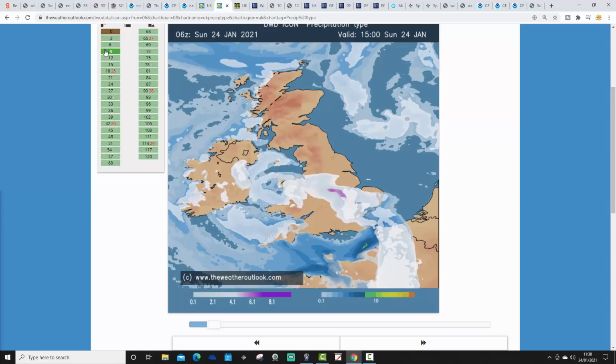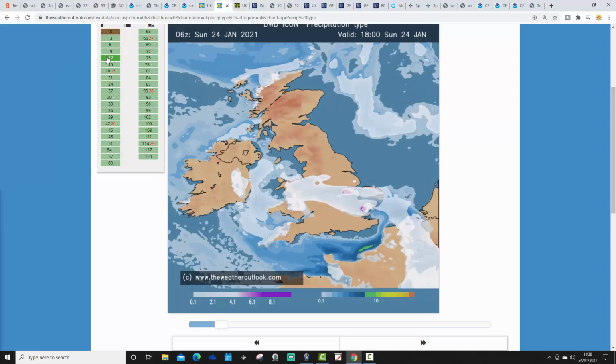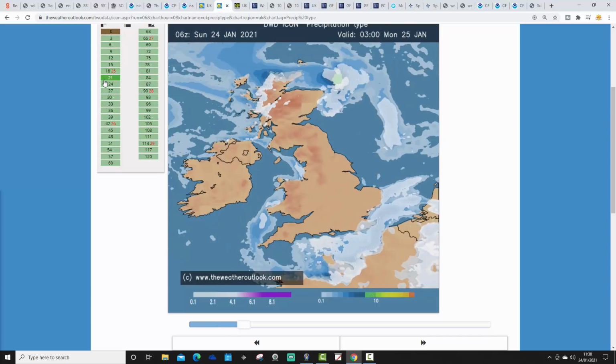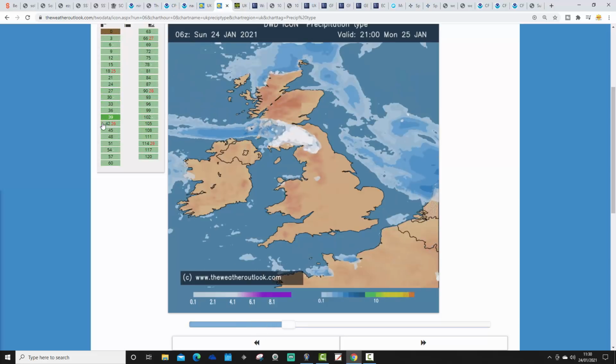Through the course of today, several hours of really quite heavy snow. We've got those purple colours turning up. That is the forecast, quite heavy snow. It's still going on at 6 o'clock in the evening through Wales and the Midlands to East Anglia. It finally starts to move southwards overnight and fizzles out, and then it goes drier after that.